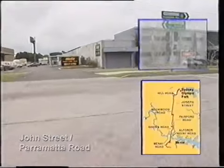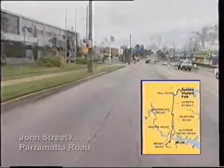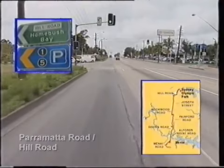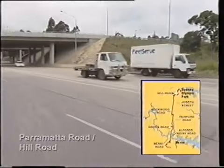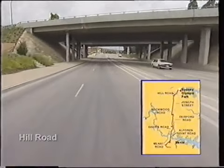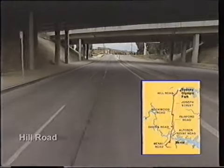Turn right onto Parramatta Road and immediately prepare for a left-hand turn into Hill Road at the next lights. Turn left into Hill Road. Drive under the M4 motorway and continue on to the set-down point at the Northern Bus Terminal at Sydney Olympic Park.